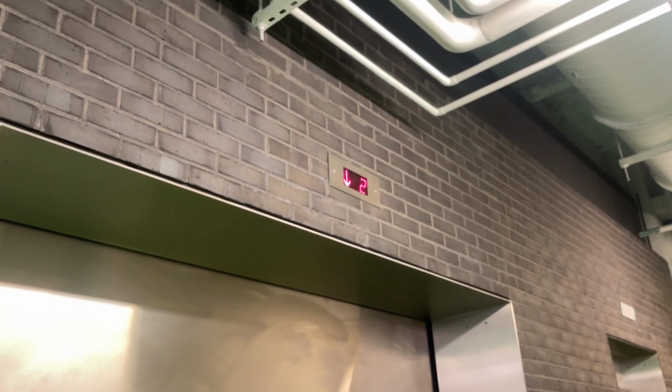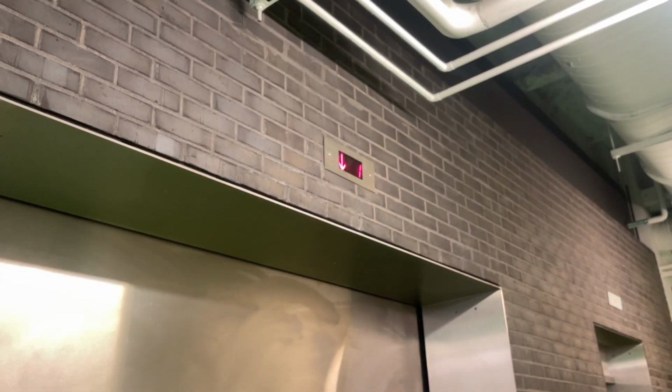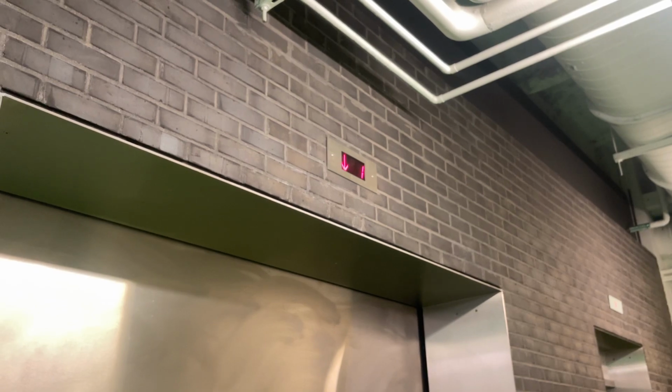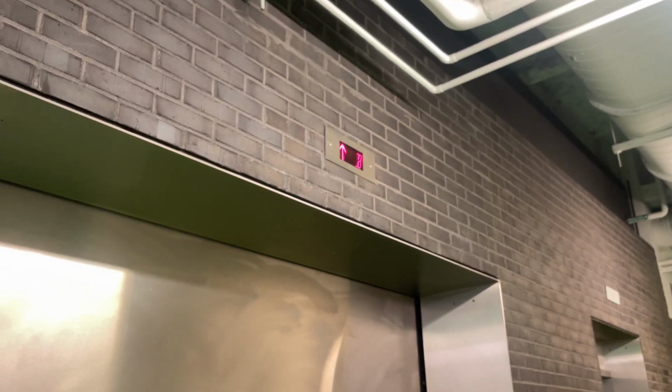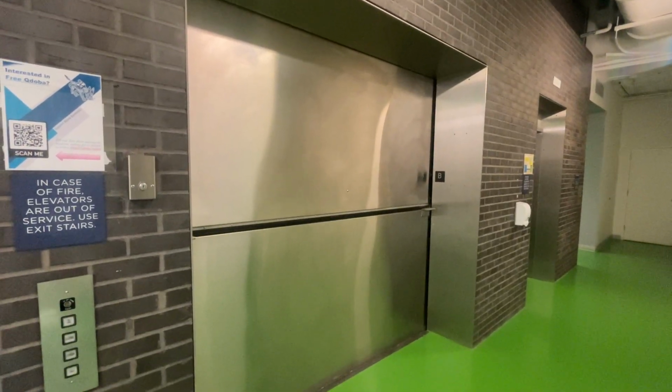If this is going to be a hydraulic or traction. Same. It's pretty quiet, which is making me think it would be a traction machine. It would be the first traction freight elevator that we found out here, actually.